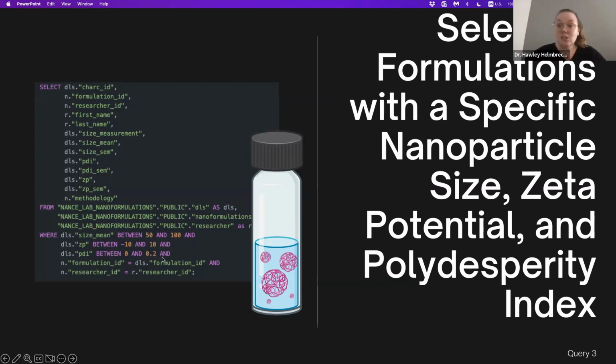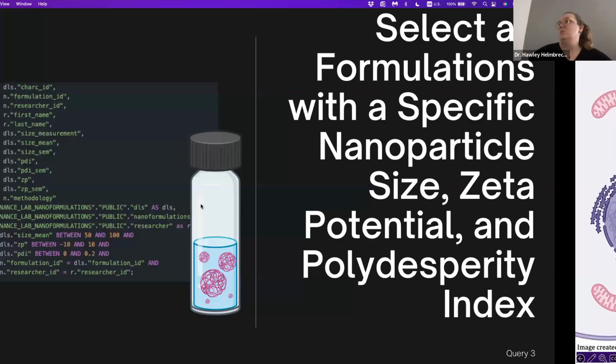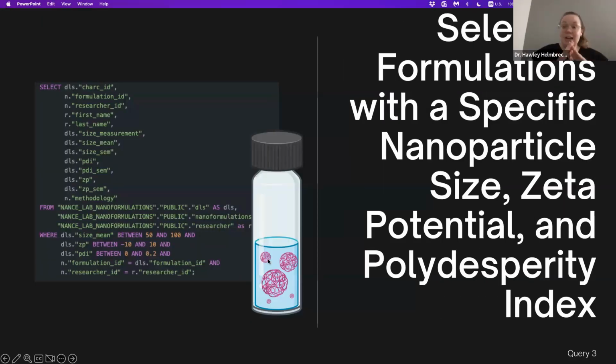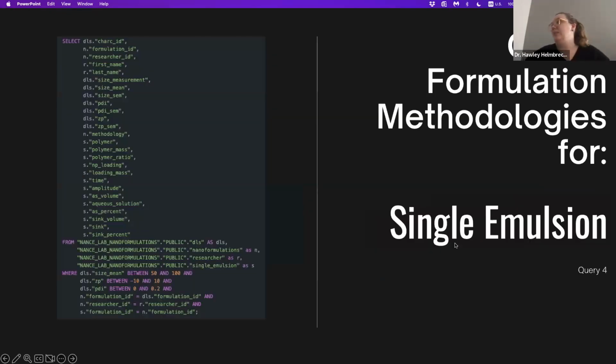So another thing I do that uses coding to impact real-world results is that we get rid of any nanoformulation that is too big. I don't know why that just swapped over. Anything that is just too dispersed is not uniform enough. And so this brought us down to a much smaller list that was interesting to study. So these are all different nano drugs that people have made in my lab and different features about them.